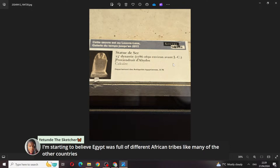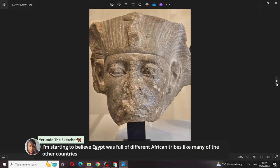13th dynasty. Province of Abydos. That's another Sepat. Or Abdu is the native name for that. I remember that from doing my work.